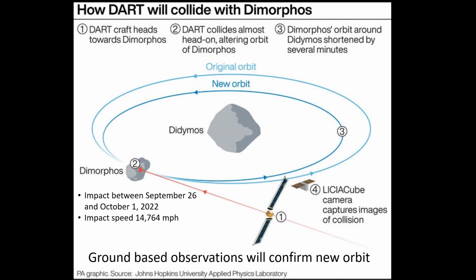So speaking of the collision, what's actually going to happen? Well, here we've got a cartoon showing Didymos and Dimorphos. Here's DART flying in. We've got LICIACube, the CubeSat, which has already been deployed. We're going to use that smart navigation system to head towards Dimorphos. It's going to crash into the moonlet. The crash is currently scheduled for sometime between September 26th and October 1st, depending on exactly how the traveling and the mission goes. And if all goes well, the impact speed should be almost 15,000 miles per hour.